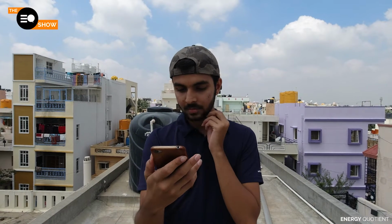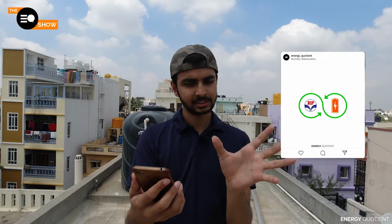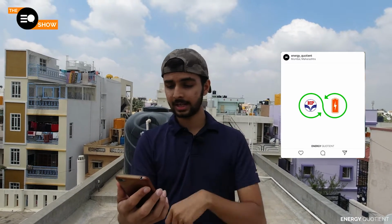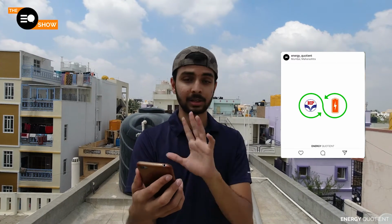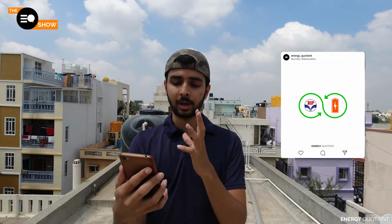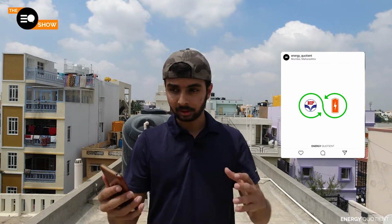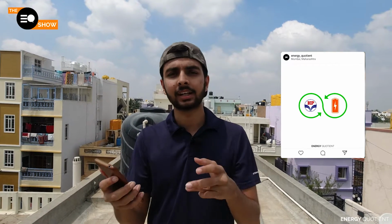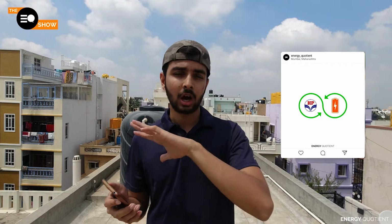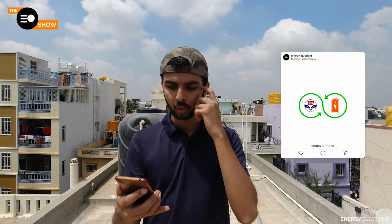Okay, this is a fun one. So as you can see in this post, it's a very minimalist post. There's this HP logo on one side, and there's a battery on the other, and there is this loop sort of thing showing infinity, but that's not the aim. What we tried to represent through this post was that HP, the petrol pump giant in our country, has announced or has shown interest in setting up battery swappable stations across all of its petrol pumps in India. So that's what we wanted to show through this.